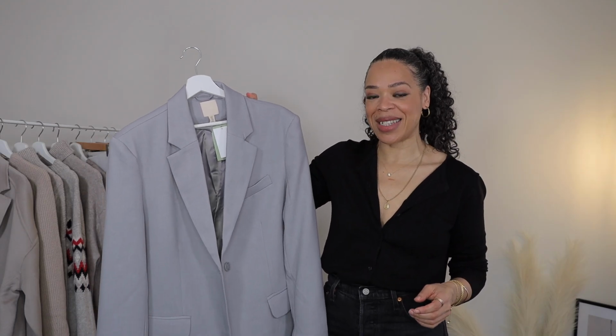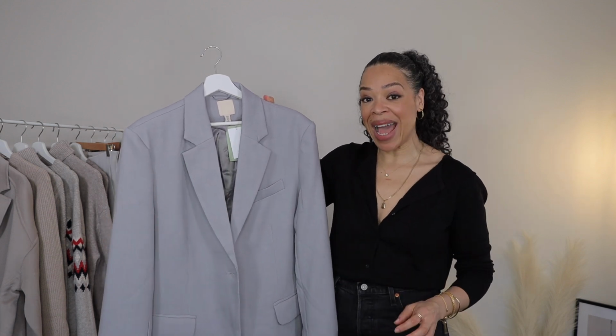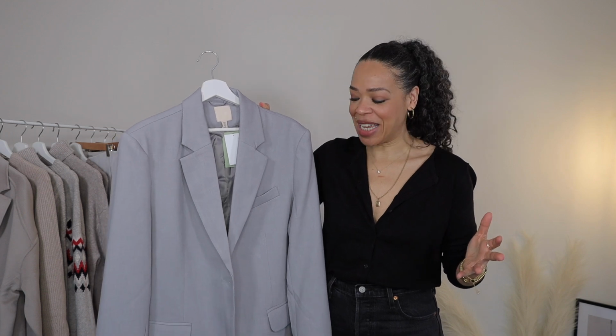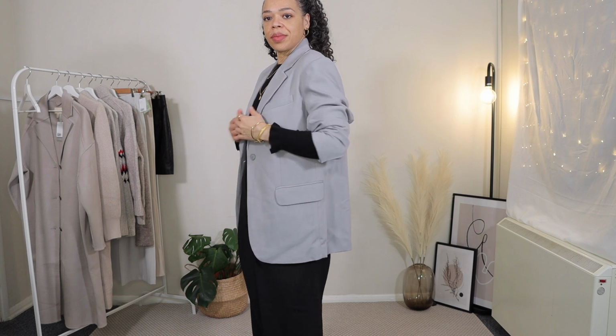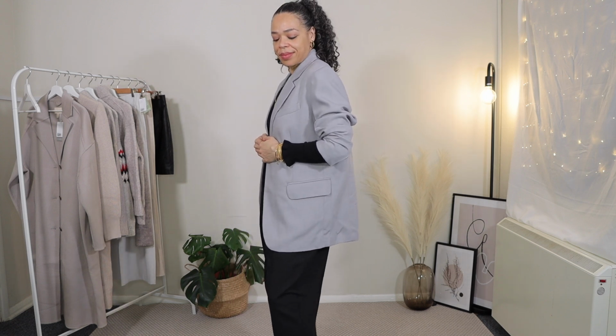So the first piece that I want to show you is an oversized gray blazer. I feel like gray is a beautiful shade to add to your capsule wardrobe for the entire year. It's very wearable, it's very versatile, and it complements the majority of skin tones. Now, they advertise this blazer as being oversized, and it is really oversized. Although I got it in size medium, it still looks bigger on me.